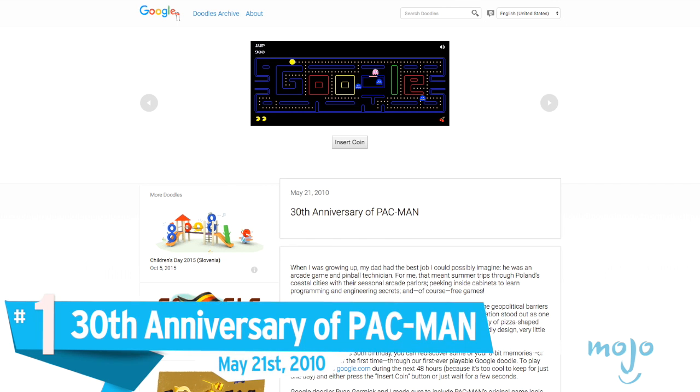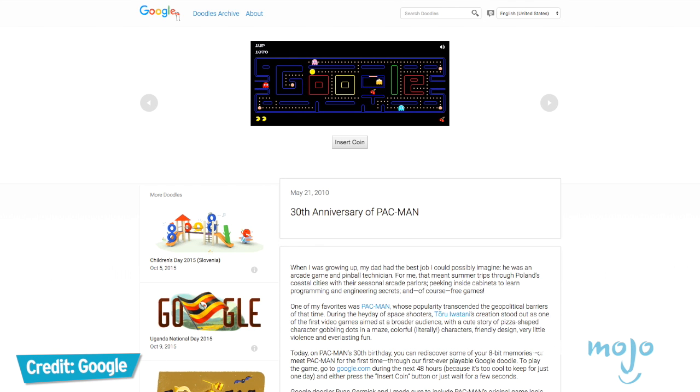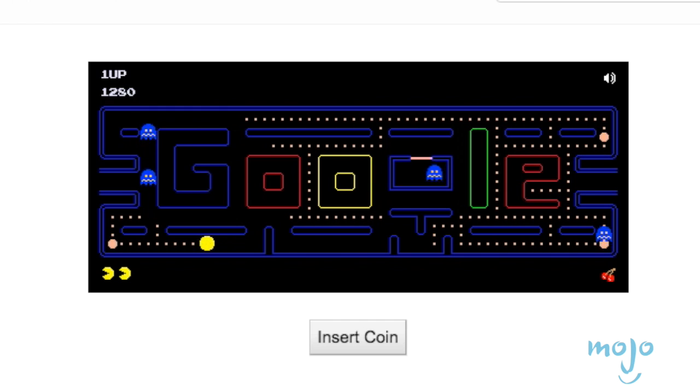Number 1. Pac-Man's 30th anniversary. What better way for Google to celebrate Pac-Man's 30th birthday than to turn their logo into a fully playable level of the classic Namco game? Even if you'd never played Pac-Man before, you would have at least heard of the famous yellow muncher. And this doodle recreates the arcade experience, right down to having to insert a coin to begin gameplay.